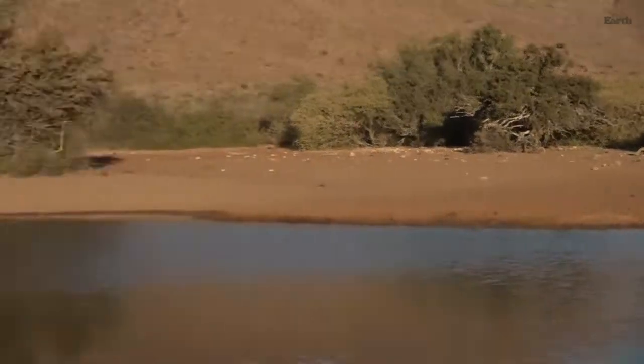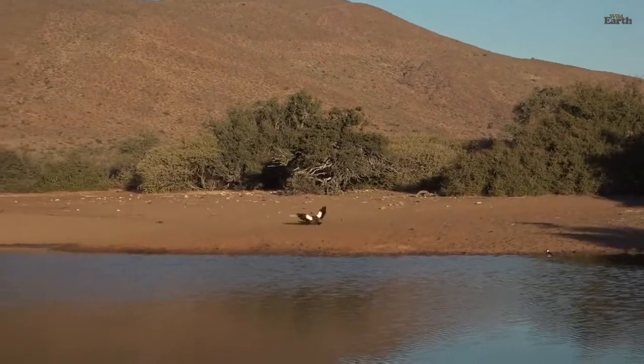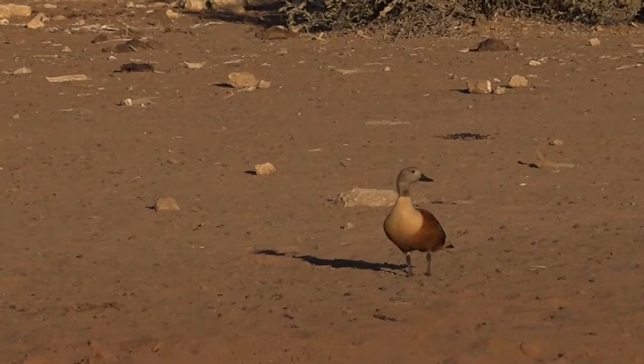We're just watching. Oh, it's a goose. There's a goose. Sorry, I got so excited there. Shelduck. Sorry, a shelduck. So this is why I'm so excited about this. This is the guy I was telling you about.